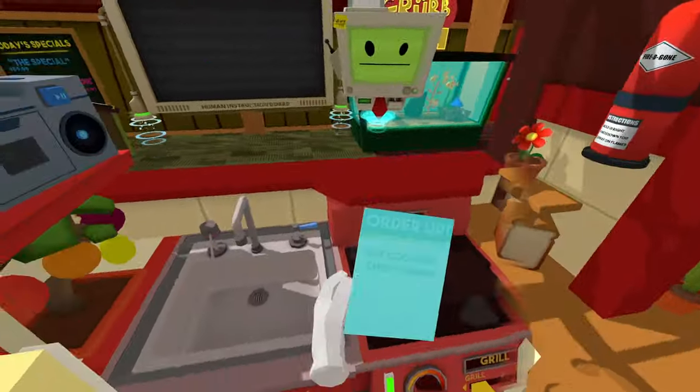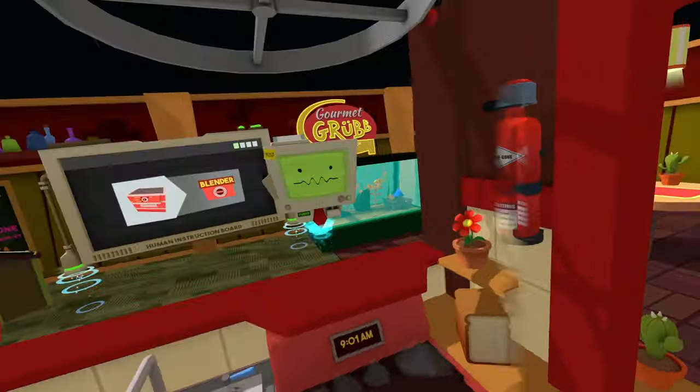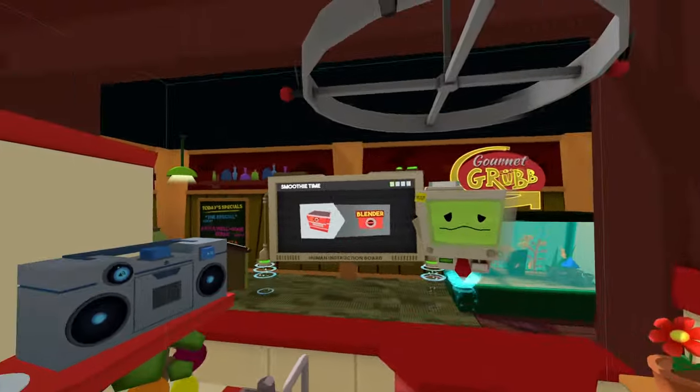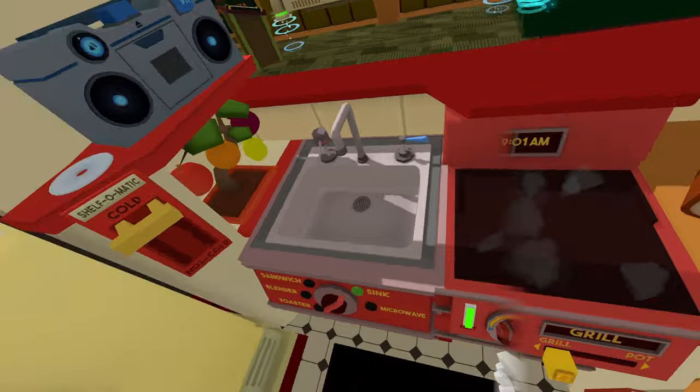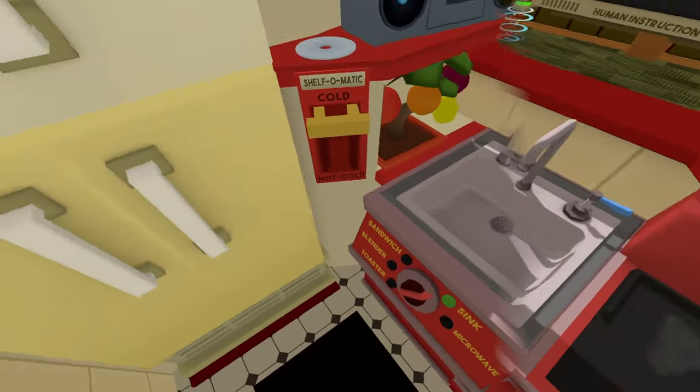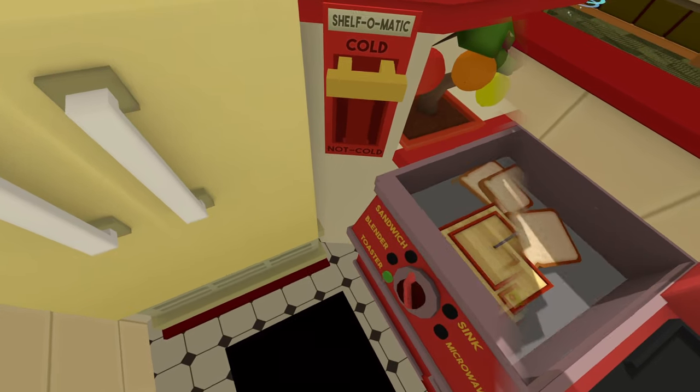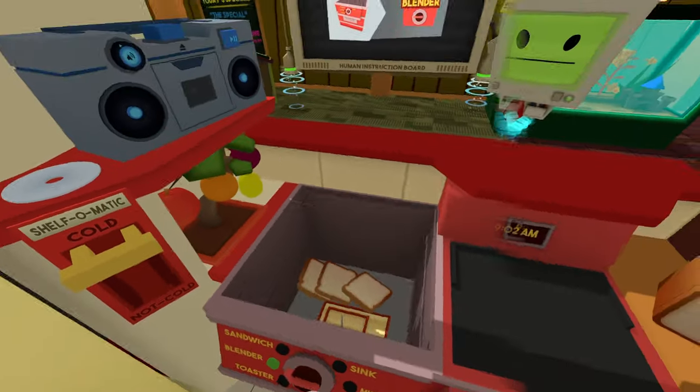Right, anyway. More food. A smoothie is one of the most efficient forms of human food. Take some of your inefficient solid food and put it through the blender. Just turn that off. And we need the blender. Nope. Why are you being so troublesome?